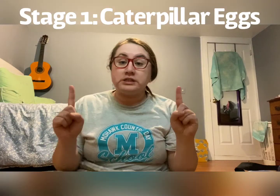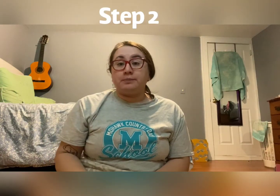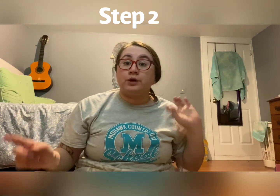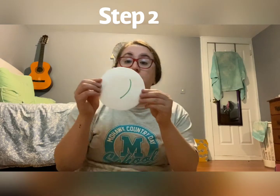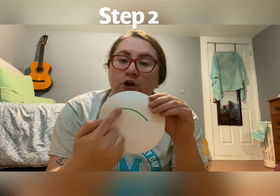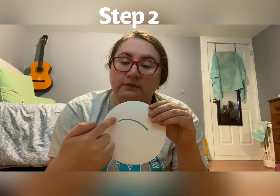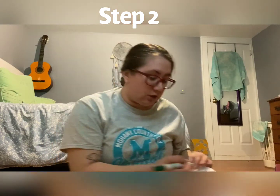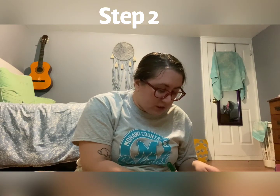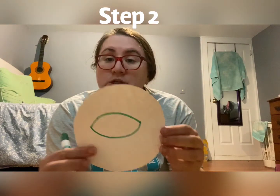So for our first stage, we're going to make caterpillar eggs. So to make our caterpillar eggs, you're going to need a piece of paper. It can be green or you can use a white piece of paper. So I have a piece of white scrap paper, and the first thing I did is I drew like an arch, a green arch for our leaf. Then you're going to take your marker and make another arch. So you should have something that's an oval.